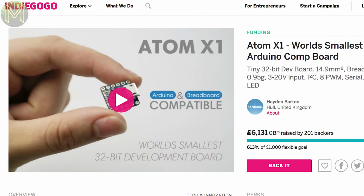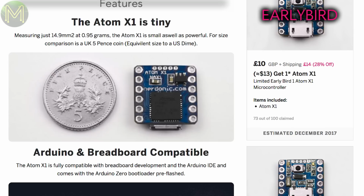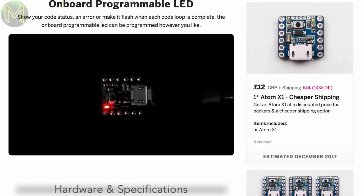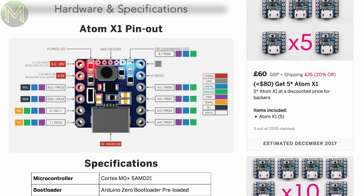Seems that the latest war in the electronics maker market is making things as small as possible. Indiegogo has a campaign for the Atom X1, which they claim is the world's smallest board. Back in Weekly Roundup number 31, there was the Microduino, which came in at 12mm squared. Alas, this one is almost 15mm squared, so the claim is still with the Microduino. Sorry guys. However, it is the first smallest SAMD21 based board out there, and due to the size only, pushes out 9 of the 26 GPIOs that the SAMD21 is capable of.